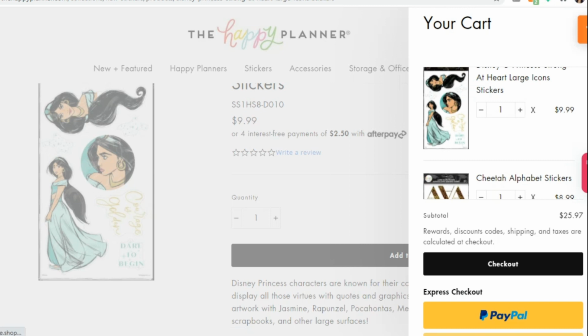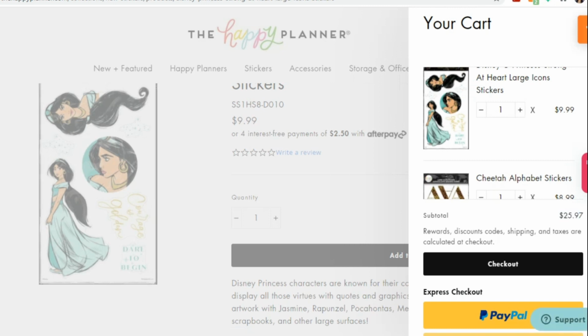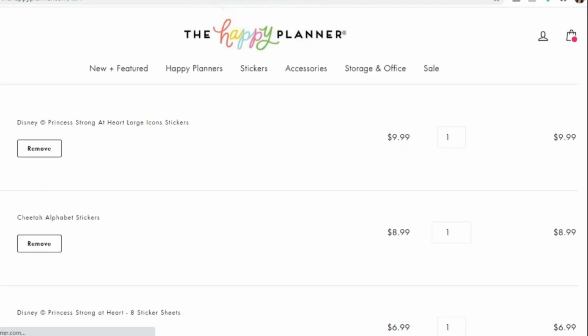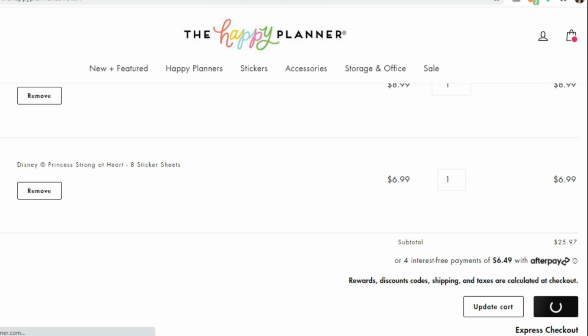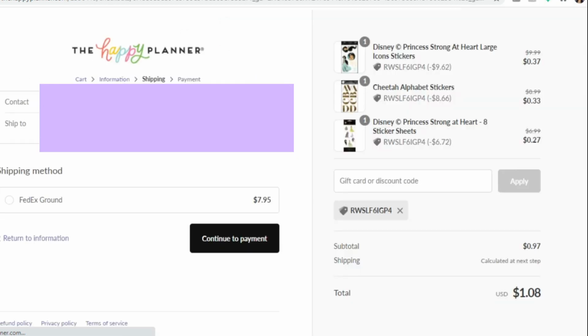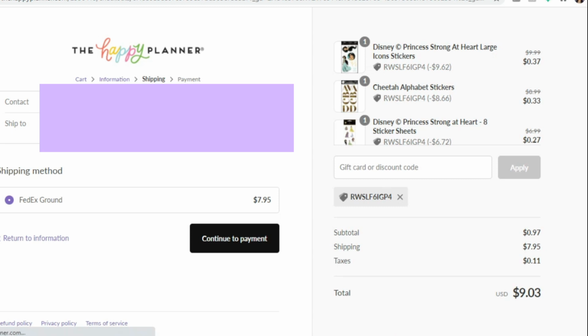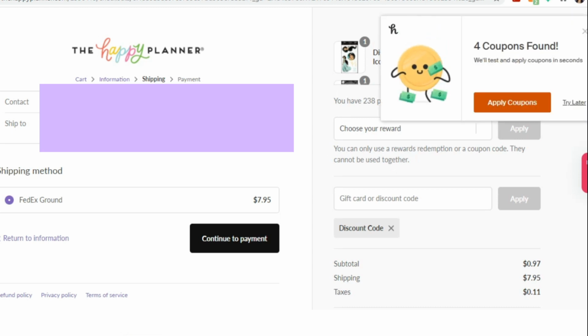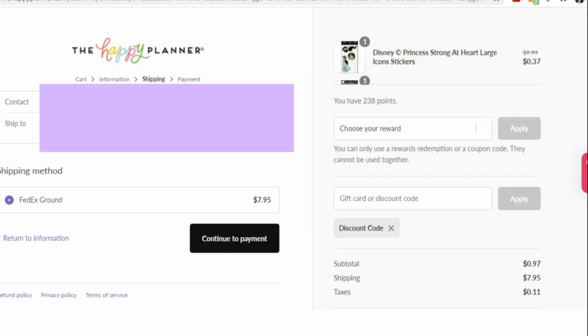So my subtotal is $25.97, meaning once my discount comes out, 97 cents for all those 3 things. That's a pretty good deal. I know there's still shipping involved, so you still have to calculate all that, but I still think that's a good deal. So clicking checkout. Okay, so it only is giving me FedEx now. So it looks like 2 items and less, it will give you an option depending on where you live, and then 3 items and more, it's automatically going to be shipped FedEx.